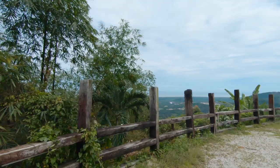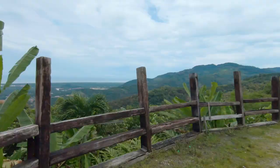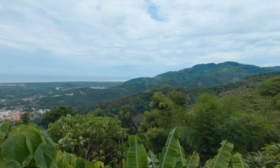But for now, I am at the Hilltop, right outside or within Penang Island, and look at this. This is some crazy, crazy view. So lucky to be here, and so lucky to have them show me around. Morning! Morning! Wow, so beautiful, huh? Jeez.